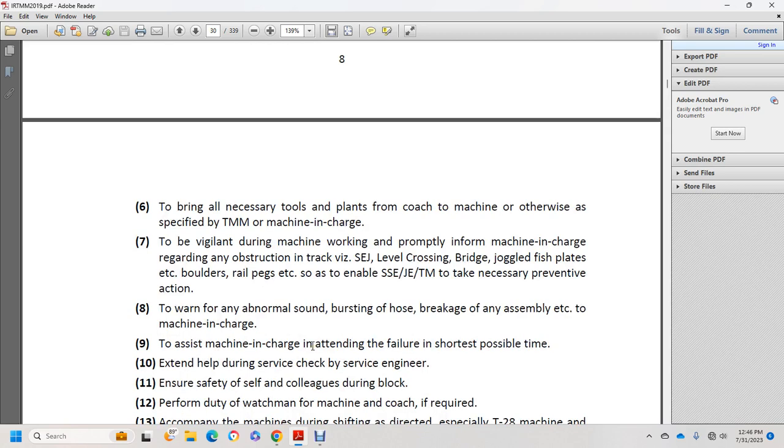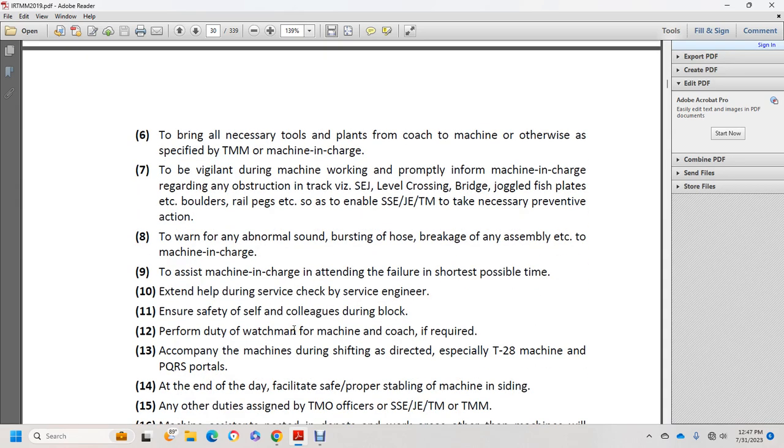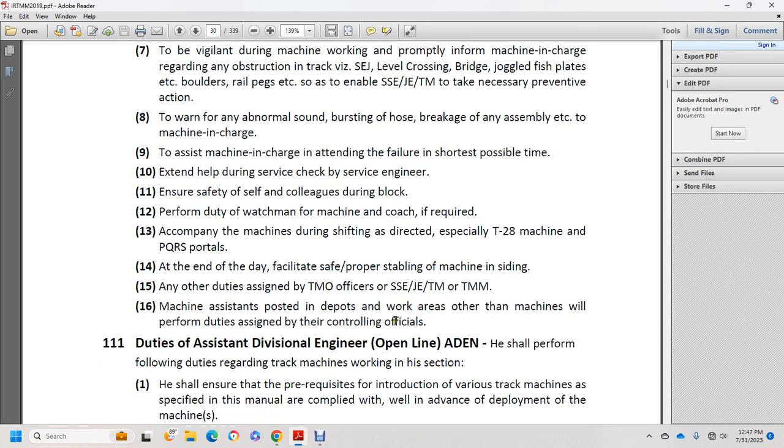Eight, warn of abnormal sound, bursting of the hose, breaking and assembly failures, etc. of the machine, and, as far as possible, extend help during the service. Check by a service engineer, and ensure the safety of yourself and colleagues during the block. Perform duty as watchman, machine coach, if required, accompanying machines during shift directly, especially the 228 machine with the PQRS portals. At the end of the day, ensure the machine is safe, properly stabilized. Machine assistants posted in the depot work areas of the machines will perform duties assigned by the controlling officials.